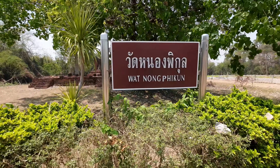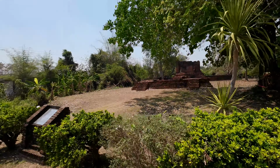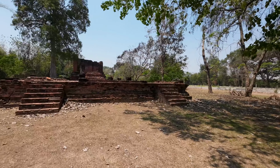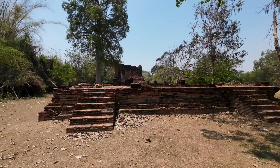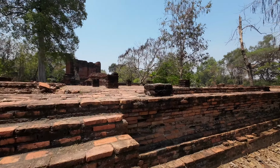So here we are at Wat Nong Phikun. This is a 14th century temple, and it has a stupa, has the moon drop, and at one time it was surrounded by a moat. So it had a moat that went all the way around here. And this isn't too far from the Ping River. If you come in by bus, the bus station is probably like 4 or 5 kilometers away from here. So let's take a quick look here, and then we'll go and we'll see some of the others.